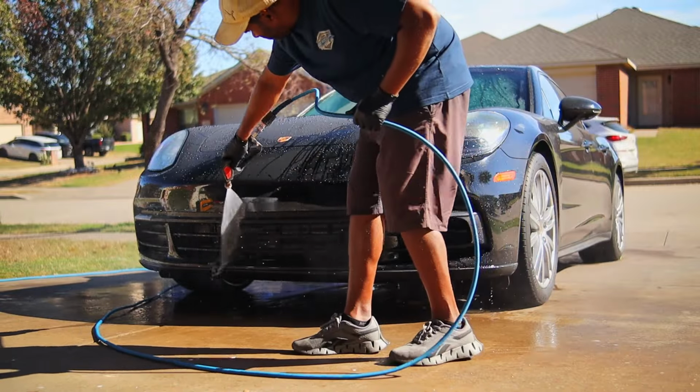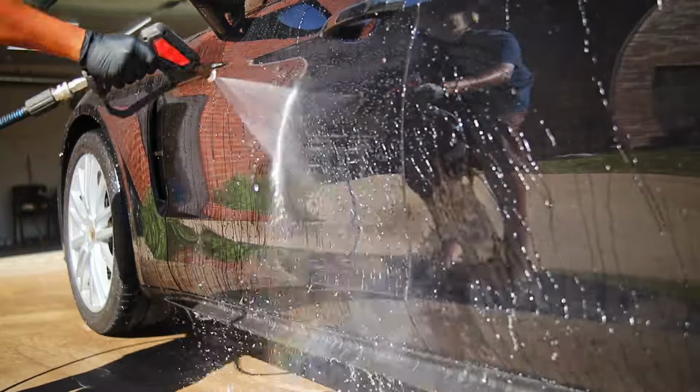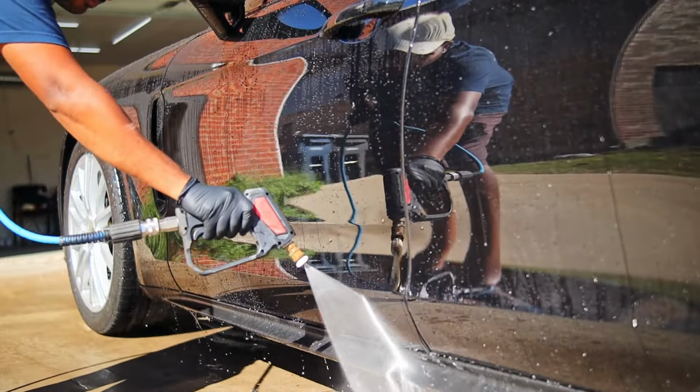In just a few minutes, I'm going to tell you how this customer came across my detailing business and what exactly happened to this Porsche Panamera paint.